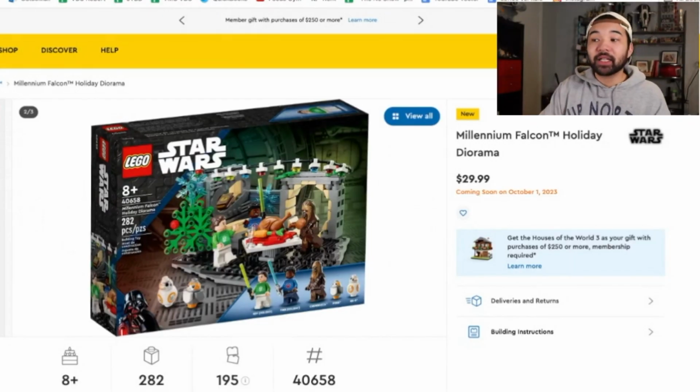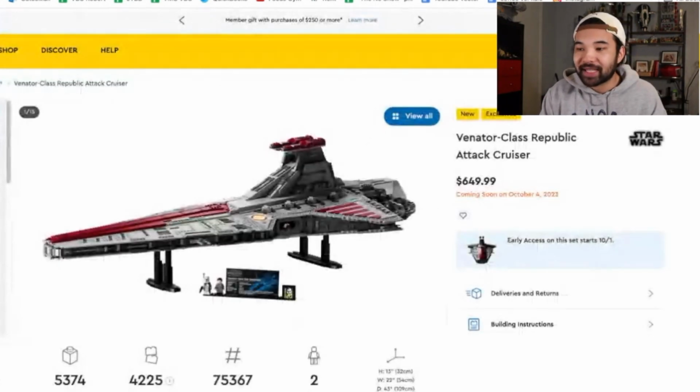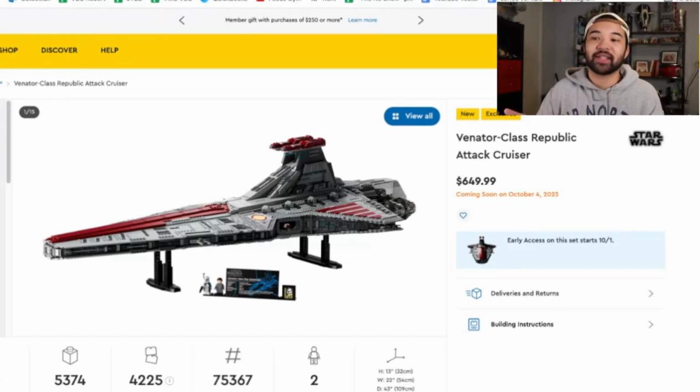I've contemplated going to the store on October 1st to get it, but I think that I'll just be too jealous of people getting the next set that we'll be talking about, which, of course, is the Venator class Republic attack cruiser. There isn't anyone in the Lego community that isn't talking about this set or hasn't. I was lucky enough to see it in person at the Lego store this past weekend.